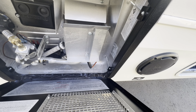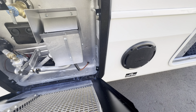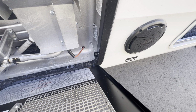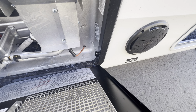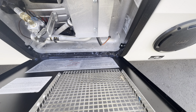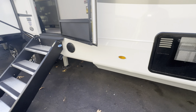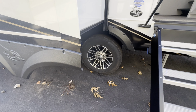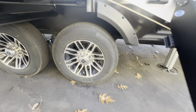Let's take a look. Trying to see the size of it. 12% more hot water production. This is a 20 gallon per hour hot water tank. You got your JBL speaker right there. You've got your Uniroyal H-rated tires as well.